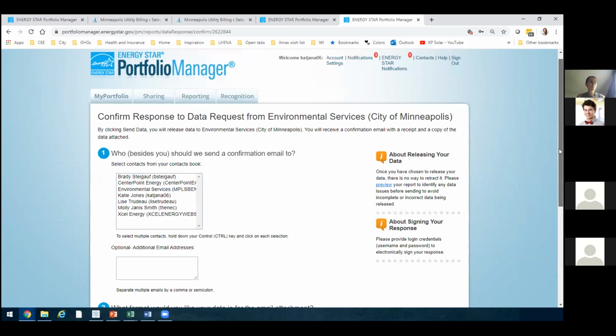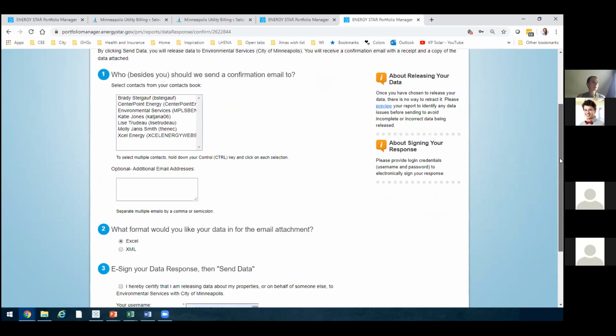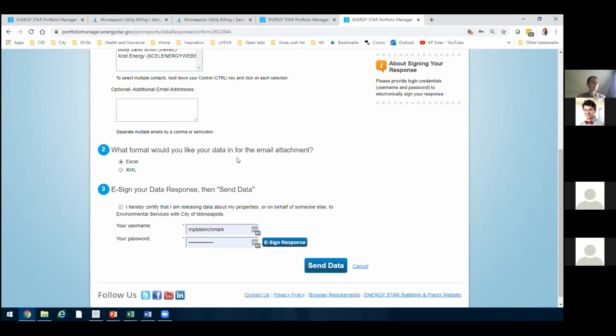This is basically the final page that you'll need to do any work on to submit your data. You'll answer these 3 questions. Who besides you should we send confirmation email to? So if you have a supervisor or a boss or whomever that needs to know that you've submitted the data and that you're complying with the city's ordinance, you can select that. Select people here who already have accounts with Portfolio Manager. If they don't have a Portfolio Manager account, you can just add their email address here. I would recommend just keeping that in Excel format.